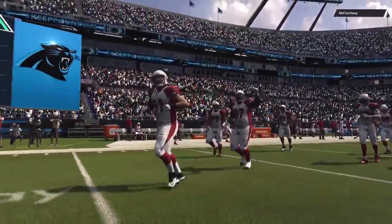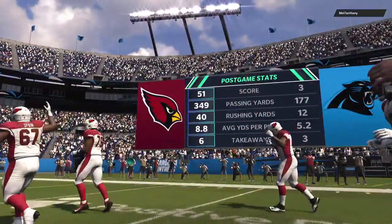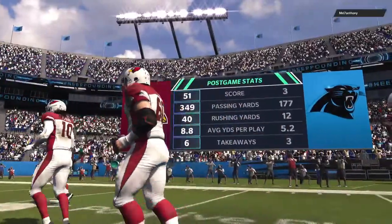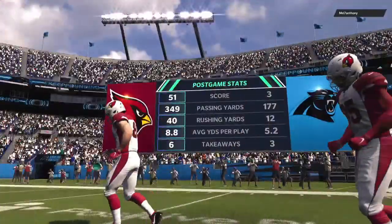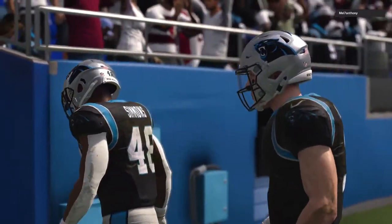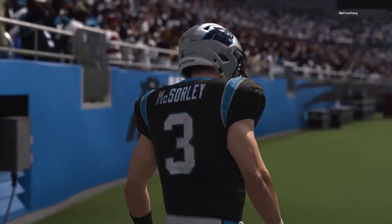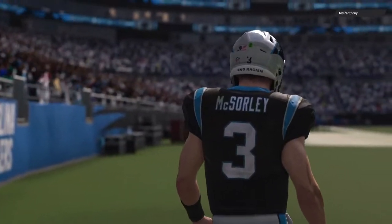So for the Cardinals, it'll be a .500 start as the win gets them back to 2-2. And they will head home next week to take on the Seattle Seahawks. Meanwhile, for Carolina, they also will exit this one at 2-2. And they'll try to get back on the beam next week as they'll head to Cleveland to take on the Browns.